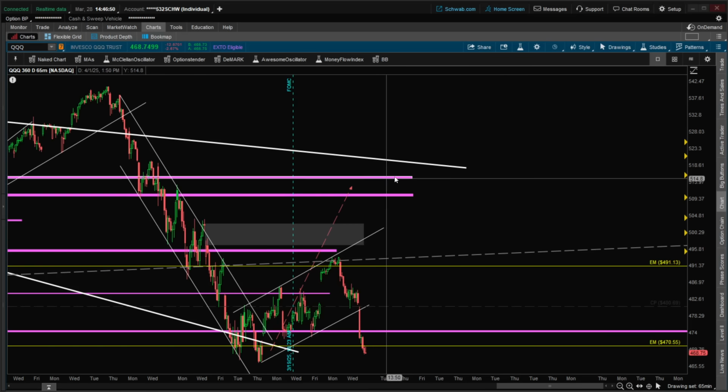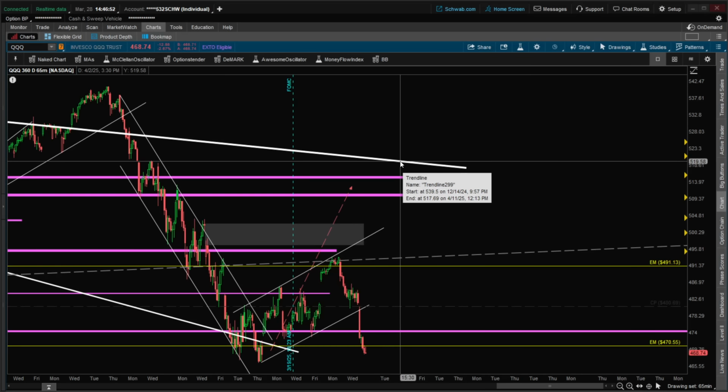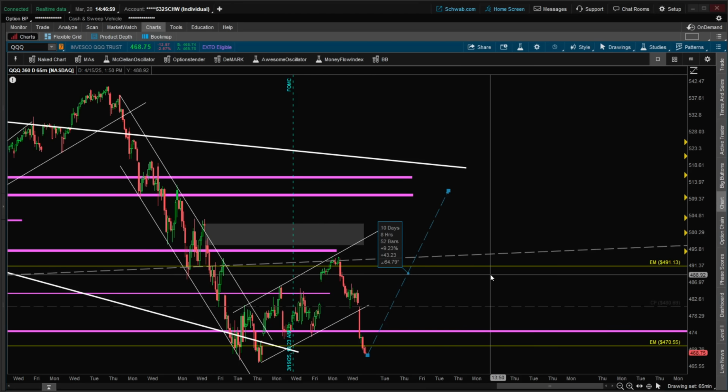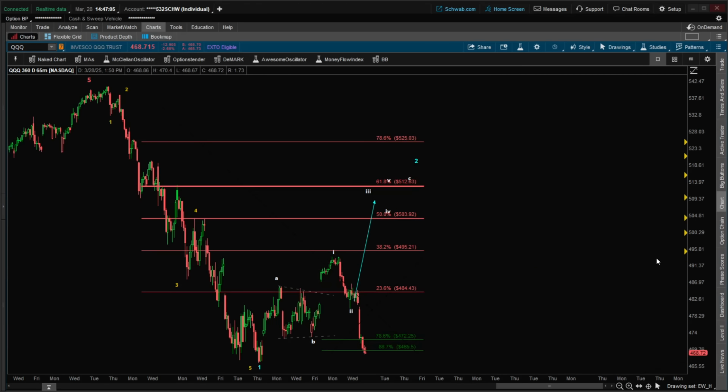Again, probably into these ranges here, all the way up to maybe 520. So probably some sort of 9% move or so. Let's say 510. I think that's our target. Okay, no, we're looking at more like 512. All right, so we know that this count is not correct at this point.